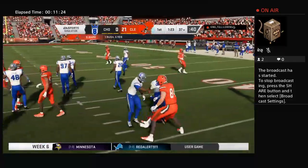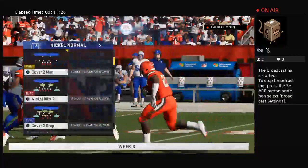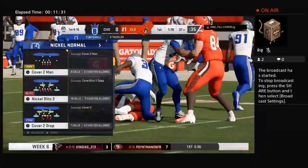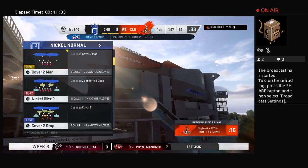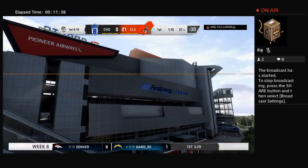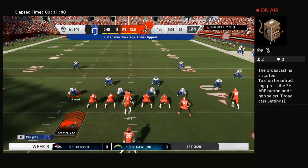And he'll be brought down right around the 37. A gain of 5, good enough for the first down. A quick burst there, and he nicely bit off a pretty decent gain. First and 10 at the 37-yard line. Line of scrimmage, the 37 on first and 10.